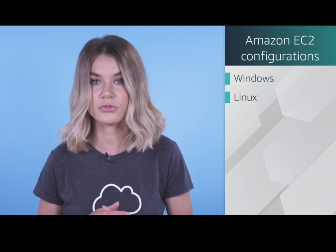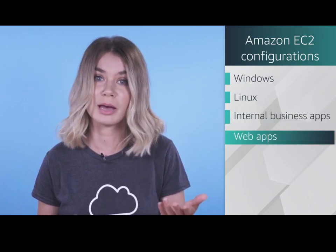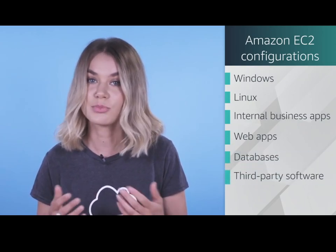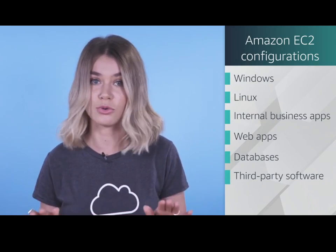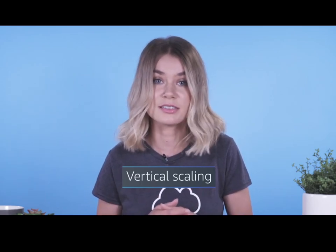you also configure what software you want running on the instance, whether it's your own internal business applications, simple web apps, or complex web apps, databases, or third-party software like enterprise software packages. You have complete control over what happens on that instance. EC2 instances are also resizable. You might start with a small instance, realize the application you are running is starting to max out that server, and then you can give that instance more memory and more CPU, which is what we call vertically scaling an instance. In essence, you can make instances bigger or smaller whenever you need to.